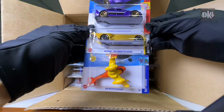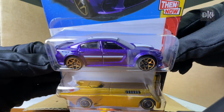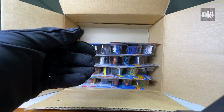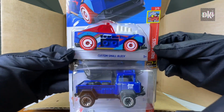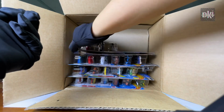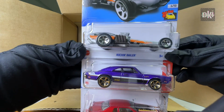Looks like we have a plane. So, we have a fantasy water bomber, the Batmobile from the animated series, and a 2020 Dodge Charger Hellcat. Now, we have this fantasy H to go rescue amphibian, a 1957 Jeep, which looks like a new casting, and a fantasy block. Oh, we have a damaged card over here, so it's an 86 Ford Thunderbird Pro Stock, a 69 Dodge Charger, and a fantasy rockin' railer.